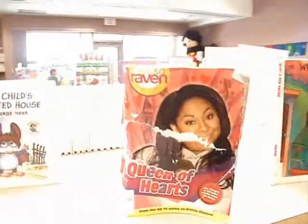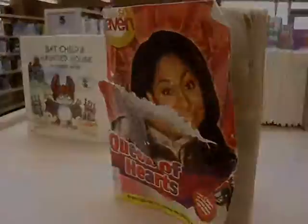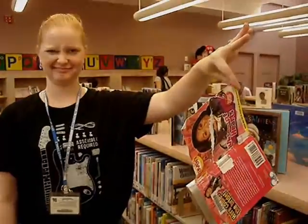While we've already gone over rules for appearance, it's also wise, unless under certain circumstances, not to merchandise paperback books.